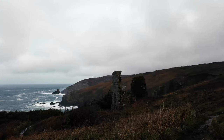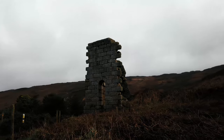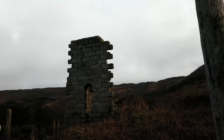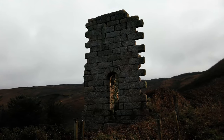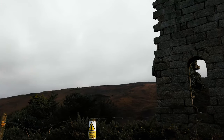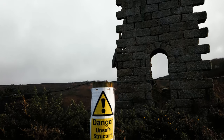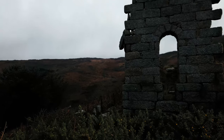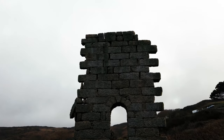So here we are, coming up to the old mine ruins. Look at that. Cornwall's famous for its old mines. They used to produce a lot of tin. So yeah, old mine here. Signs say danger, unsecure structure. Danger of death. I think health and safety are lacking around here. But yeah, that's pretty amazing.